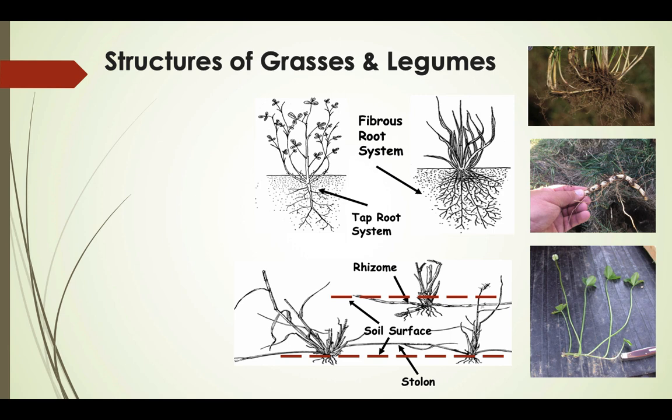A good example of a spreading growth habit with stolons would be white clover. White clover will actually spread out and fill in the gaps in the pasture. It's one reason it's nice to have white clover in a mixture in a pasture. All right, and this is a Johnson grass rhizome and a white clover stolon here at the bottom.